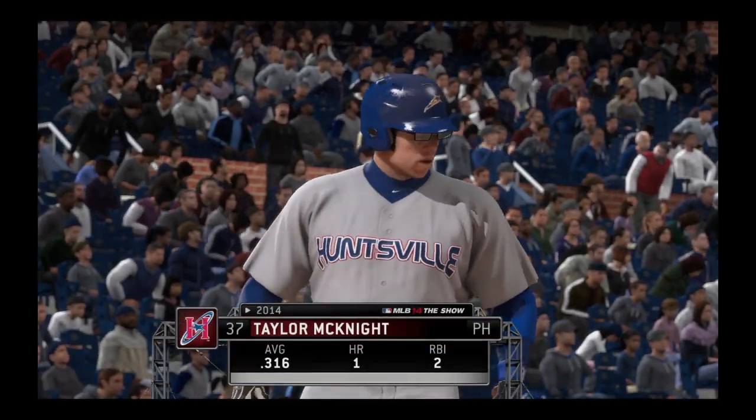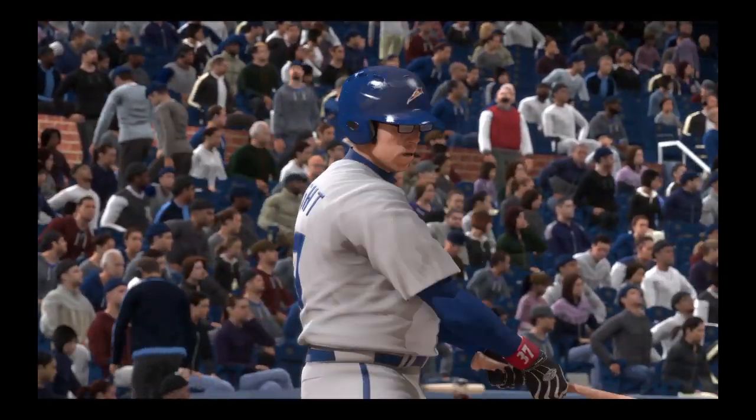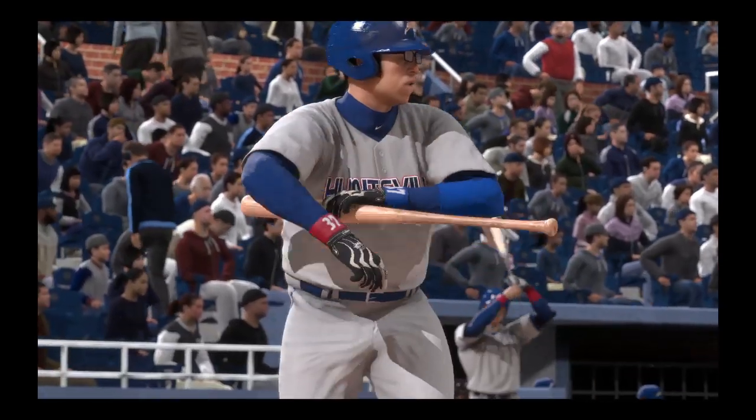Taylor McKnight will take his first cuts now. Off to a fast start here in the early going. McKnight.